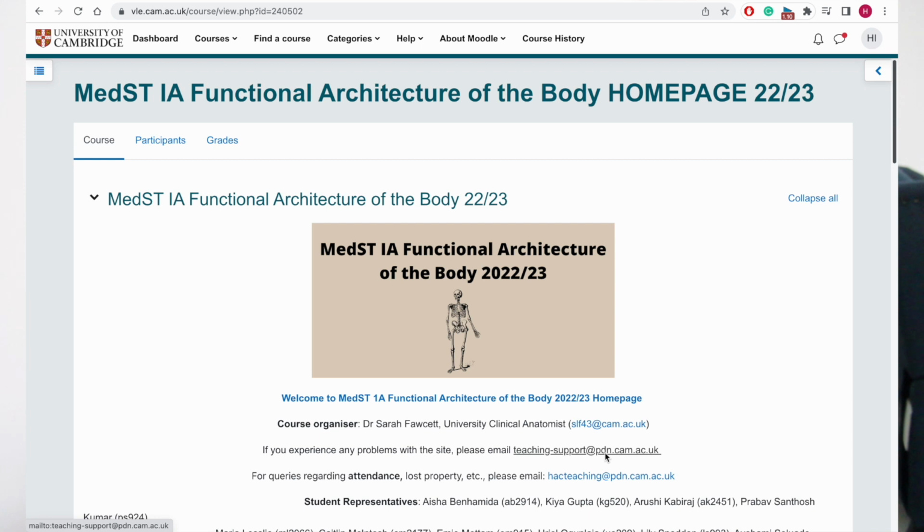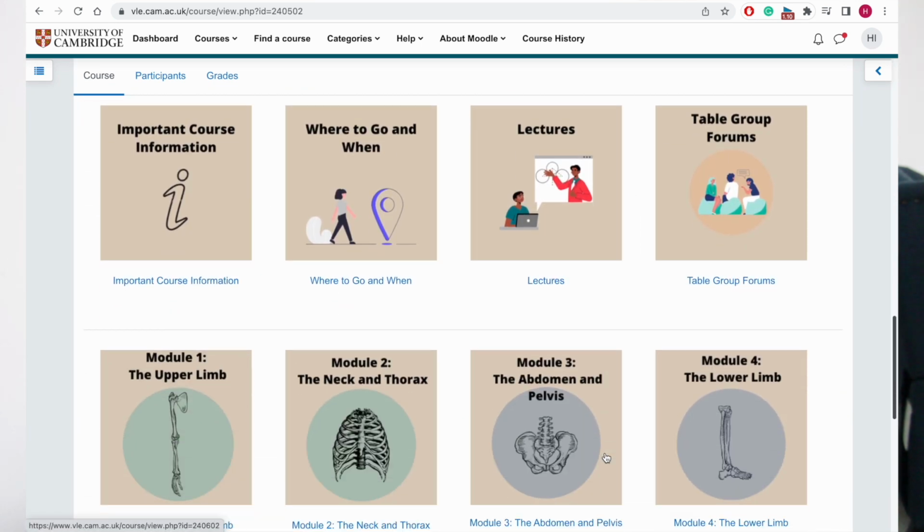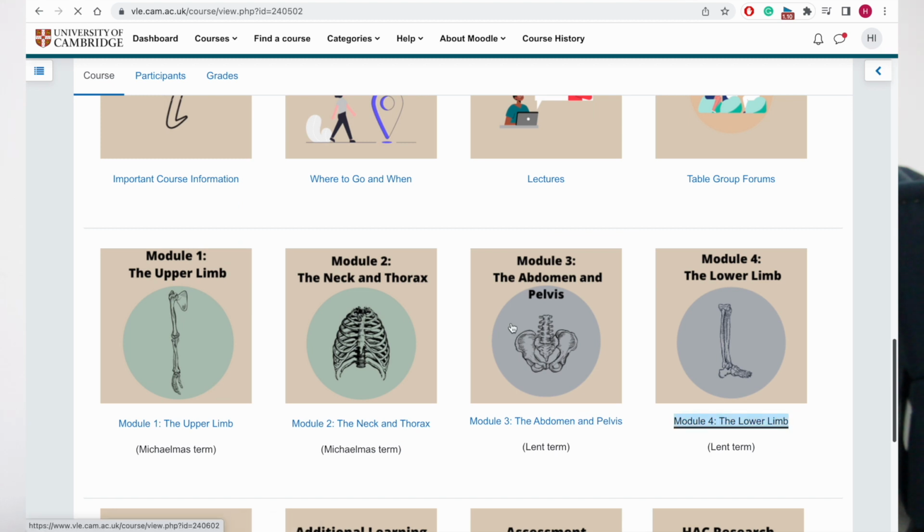Term 2, or as we like to call it in Cambridge, Lent term. In Anatomy or FAB, we moved on to the abdomen and lower leg, so that's the stomach area and the legs. That included pelvic anatomy, which I can safely say is not my favourite. It's complicated and sort of disgusting, I can't lie.